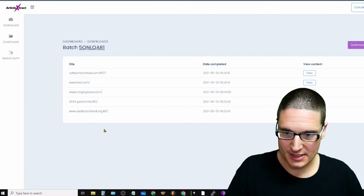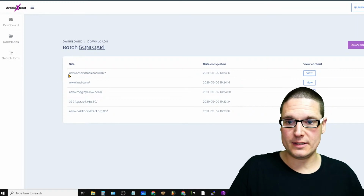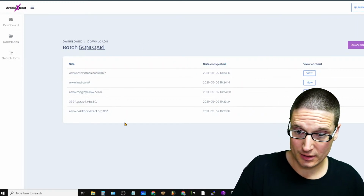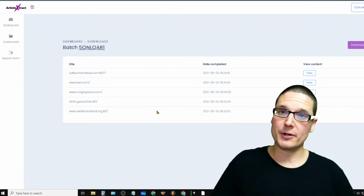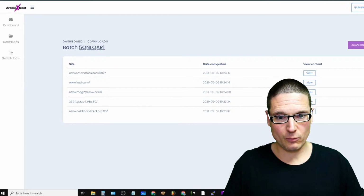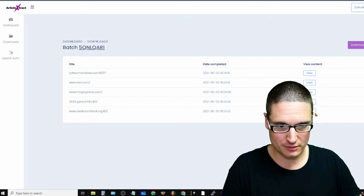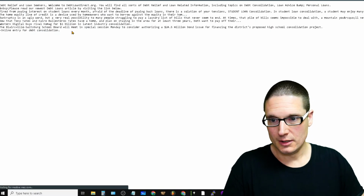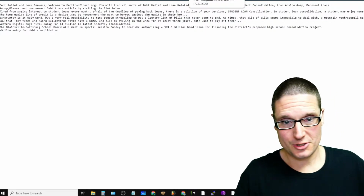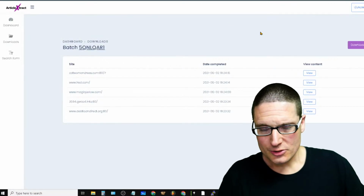We'll be able to see not only the URLs of where it's from, and we know that these sites have not only expired content on them, but expired content that's related to our topic. And then on top of that, we're able to get the content itself. So let's just take a look at one of these. So yeah, it's just a piece of content that it found, so that's pretty cool. So let's keep going here.